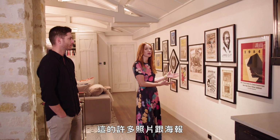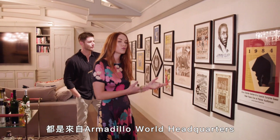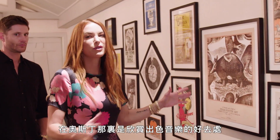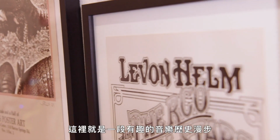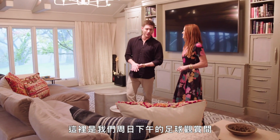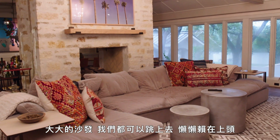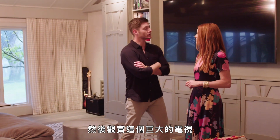A lot of these photographs and posters are from Armadillo World Headquarters, which back in the 60s and 70s was where you went to hear great music in Austin. Just a fun music walk of history here. This is our movie room. This is our Sunday afternoon football room, our Netflix room. Big couch we can all kind of jump on, lay down, and watch an oversized television.